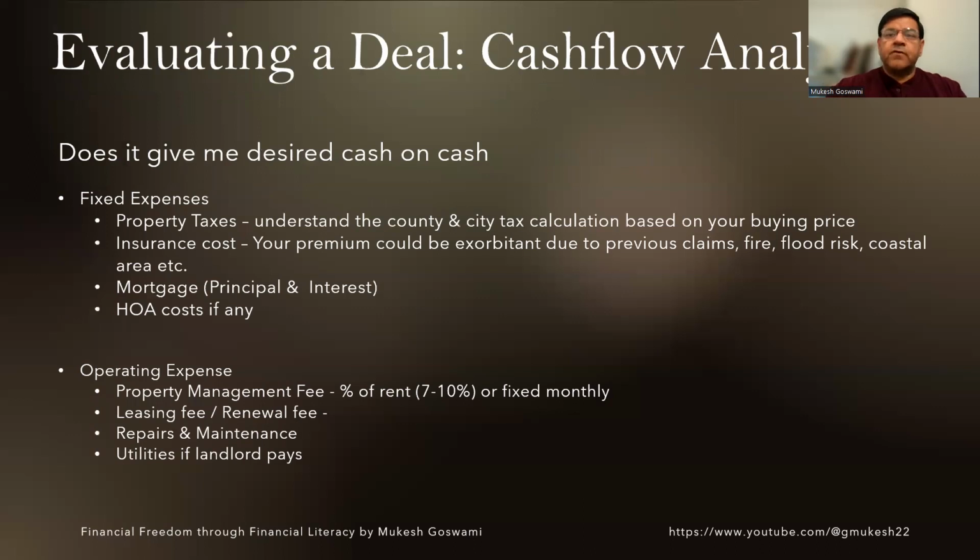Now let's look into cash flow analysis. How do you figure out whether this is a property that will give you the right cash on cash? Cash on cash is like you invested $34,000 from your pocket. What is the yield that you are getting on a month to month basis, year to year basis? If, say, by investing $34,000, you are getting $200 in your pocket every month, you are making a good deal, because if you're getting $200, $300 in your pocket after meeting all the expenses, that's a great income.